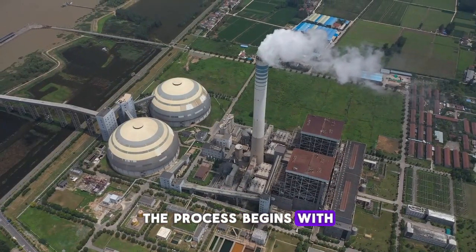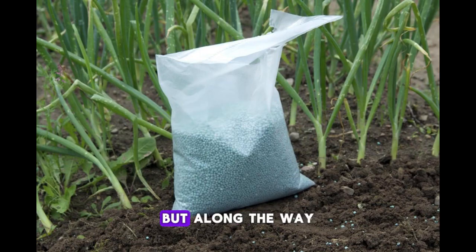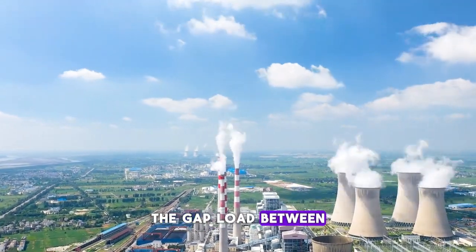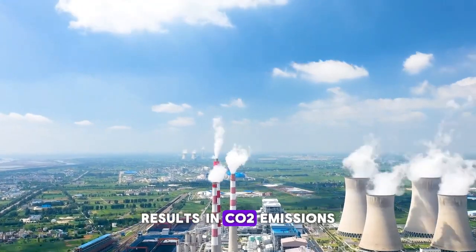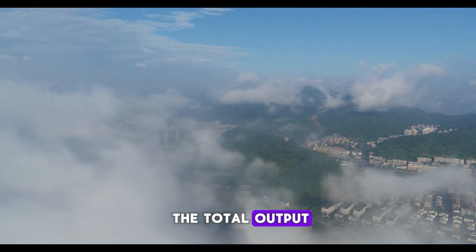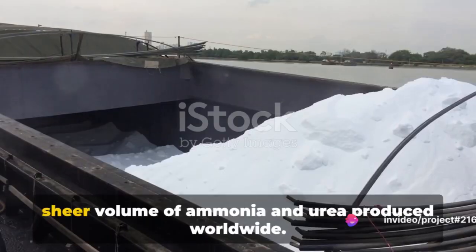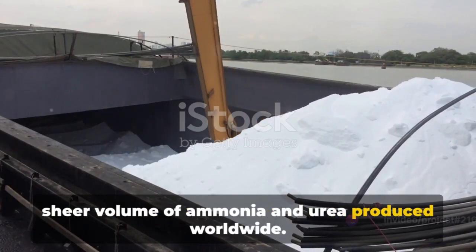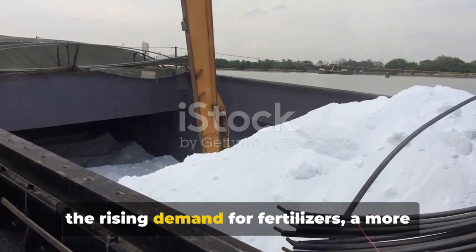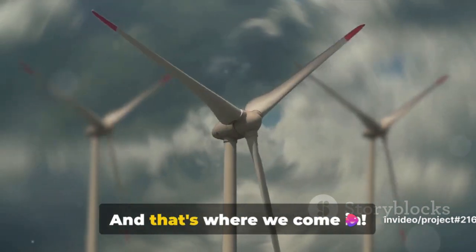The process begins with natural gas and steam, then ends with ammonia and urea. But along the way, it leaves a carbon footprint that's hard to ignore. The gap load between the ammonia and urea plant results in CO2 emissions, accounting for a whopping 15 to 20% of the total output. That's a sizable chunk of greenhouse gases, especially when you consider the sheer volume of ammonia and urea produced worldwide. With the increasing global population and the rising demand for fertilizers, a more sustainable solution is needed. And that's where we come in.